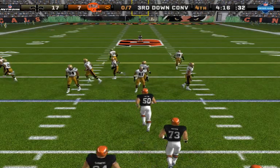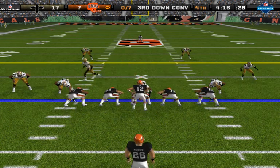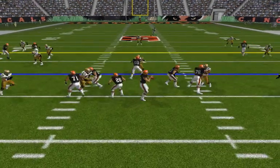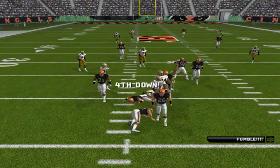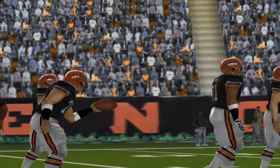Third and 10, ball on the 25-yard line. The offense has had trouble moving the sticks on third down so far. It's on the ground. The Bengals recover. Almost a big mistake as they're trying to get a score in this fourth quarter drive.